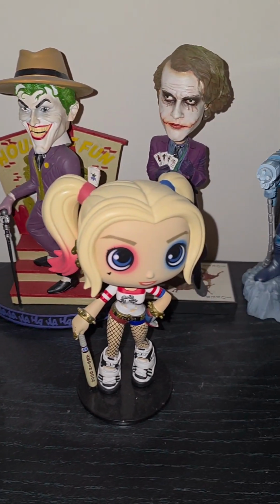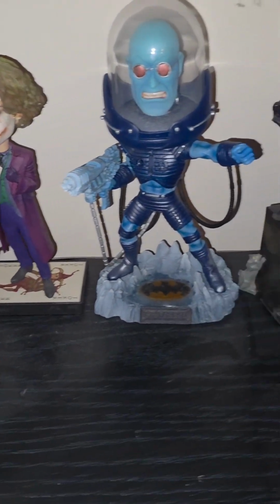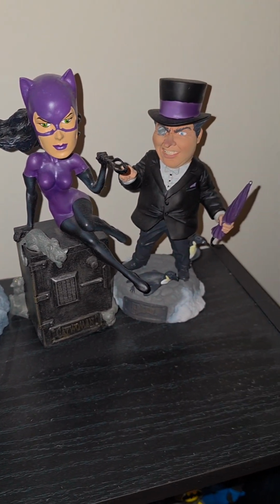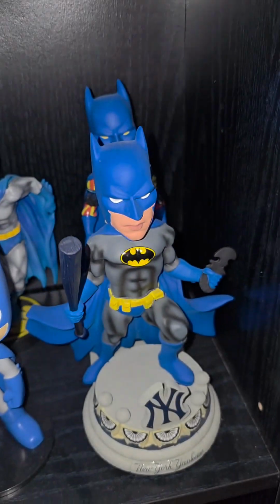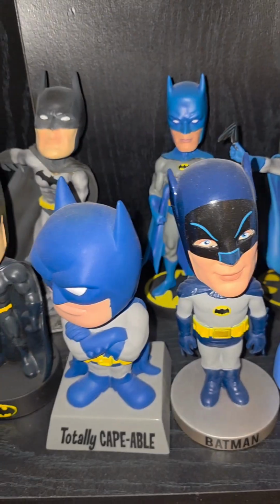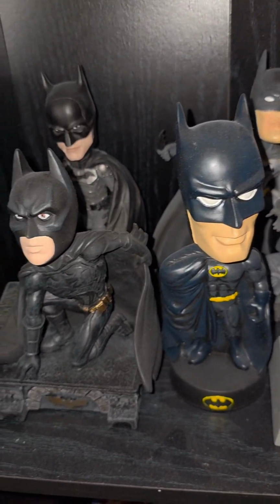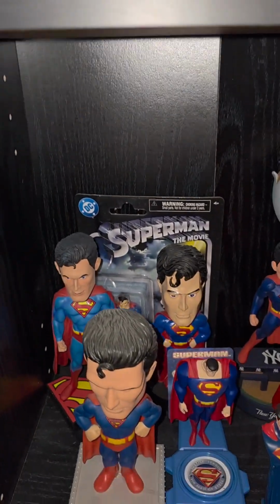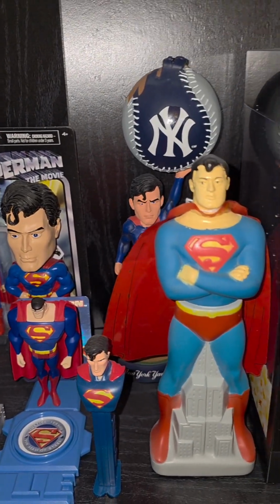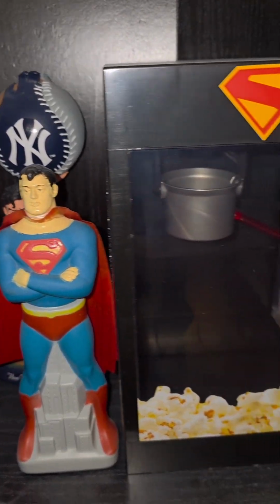So over here are my DC Comics bobbleheads. The villains are on the top shelf because most of them are big, so I have to give them the room. Here we have my Batmans. Bottom shelf is my Supermans, which has morphed into like a Superman collection shelf, not just the bobbleheads.